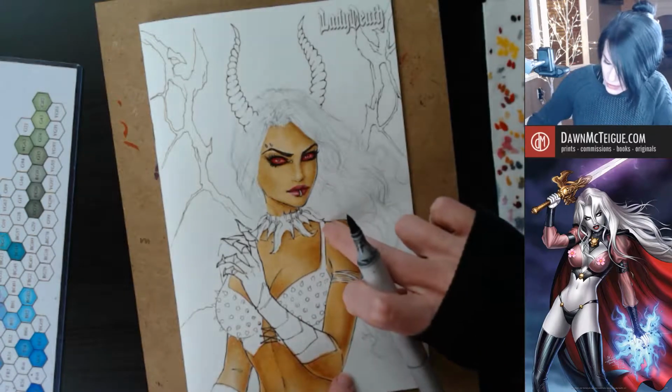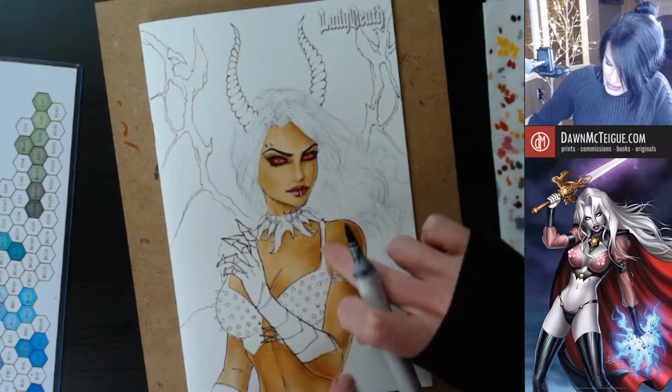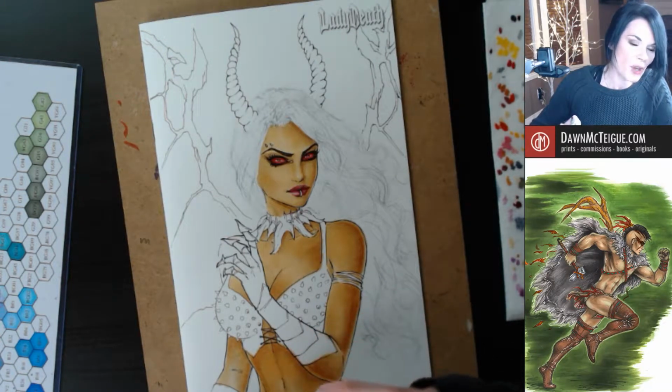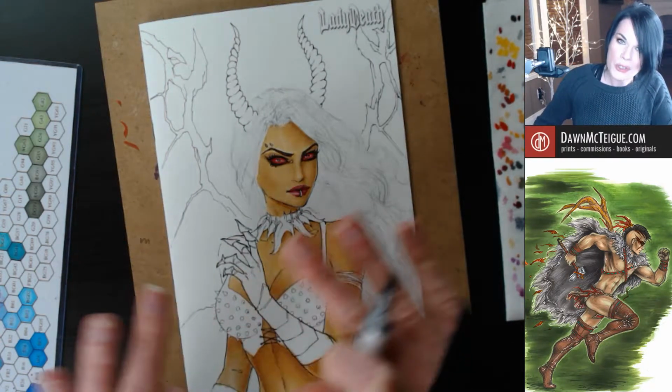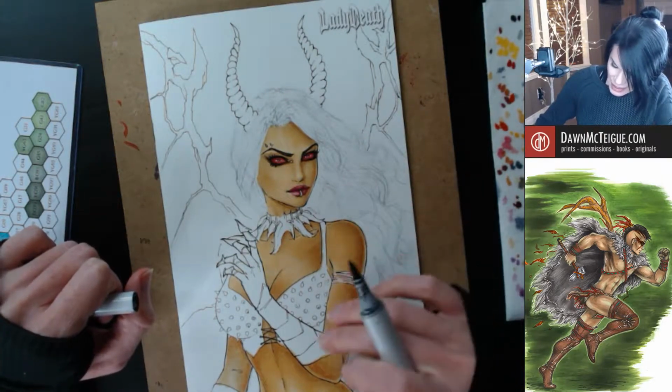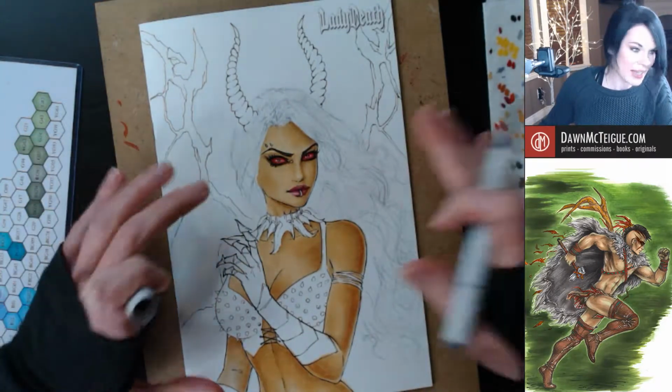Now, I've gone over the lines here. Some of this is from me actually going over the lines, and some of it is from the general spread that happens with Copic Marker. But here, it doesn't really matter because I'm going to be covering it with black anyway.